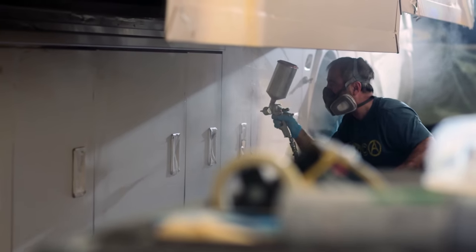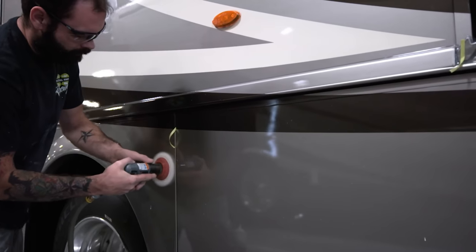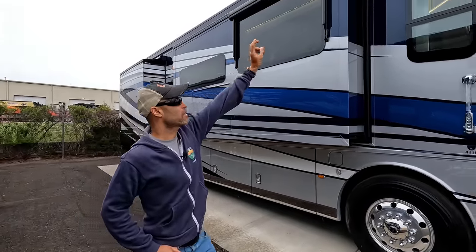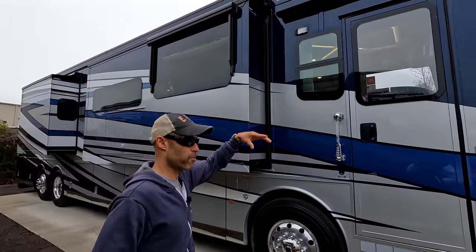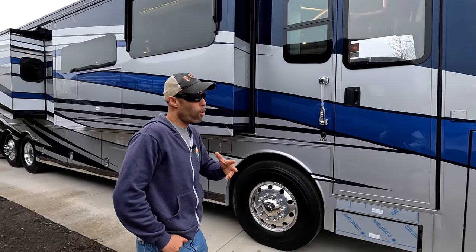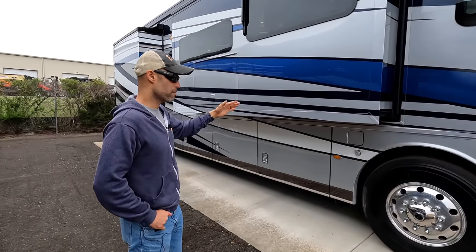Now, full body paint, done in-house, BASF masterpiece finish. We talked about this in other videos. You have Girard awnings on both sides of this unit. You have the awnings right over the doorstep, so if it is raining on a day like this, you can kind of put that out. You also have slide toppers, all standard for something of this price, something of this caliber.